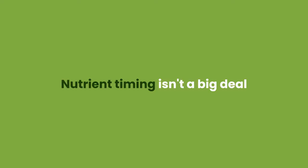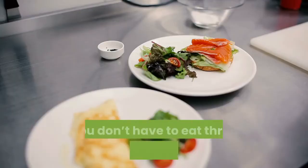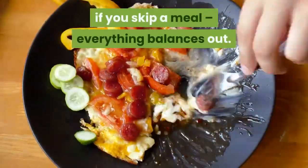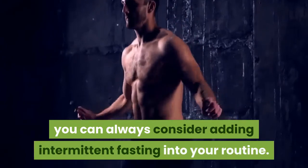Nutrient timing isn't a big deal. If you want to do intermittent fasting, then do it. Whatever feels natural. You don't have to eat 3 square meals a day. Do what feels most natural to you. Eat when you're hungry and don't worry if you skip a meal. Everything balances out. If you find that you feel better when you skip a meal, you can always consider adding intermittent fasting into your routine.